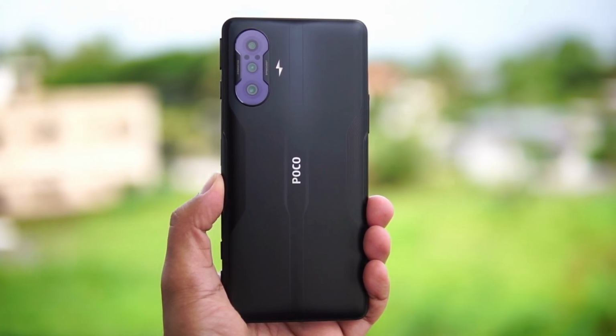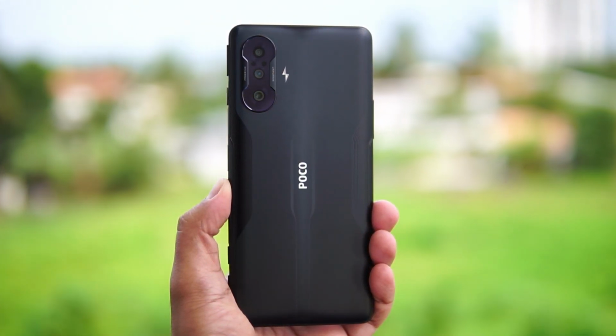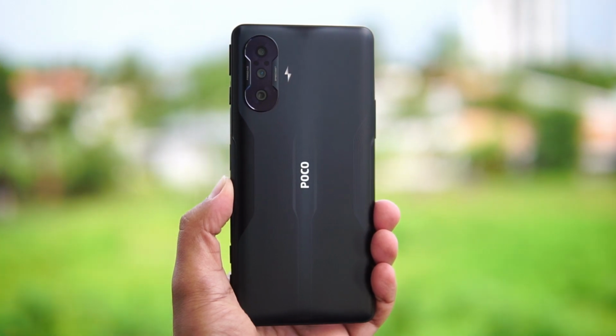Additionally, the phone supports modes like clone mode, vlog, long exposure and pro color modes which can be toggled from the settings. So that is the camera review of the Poco F3 GT.